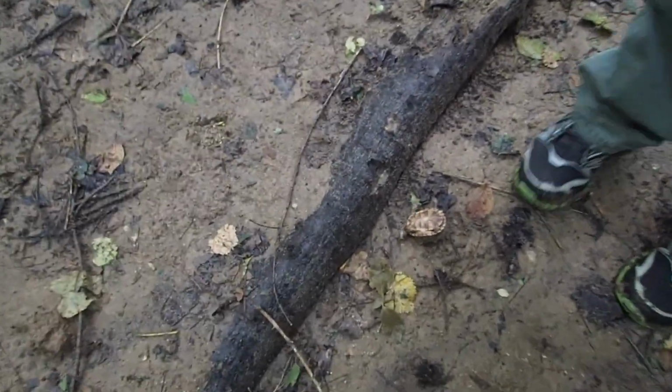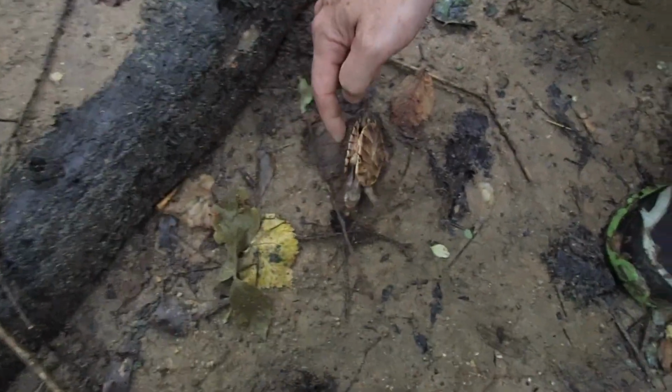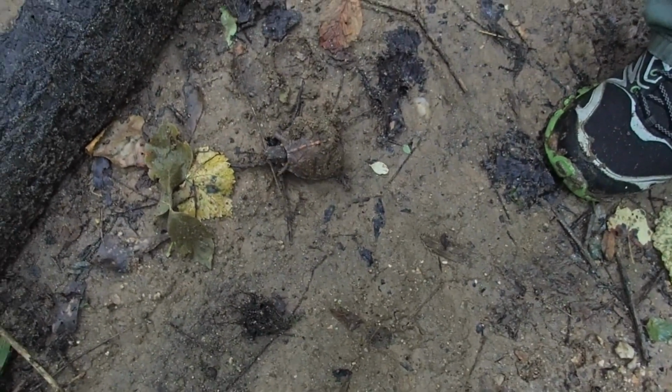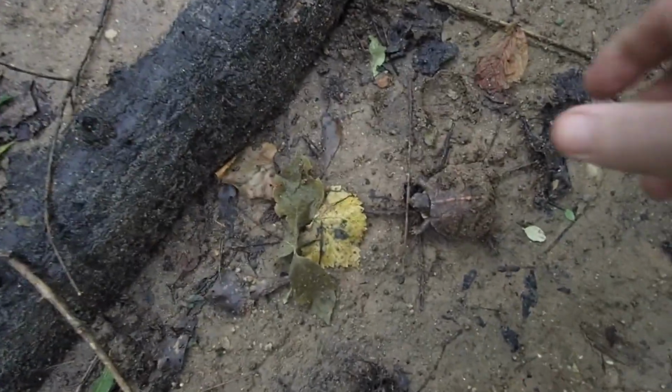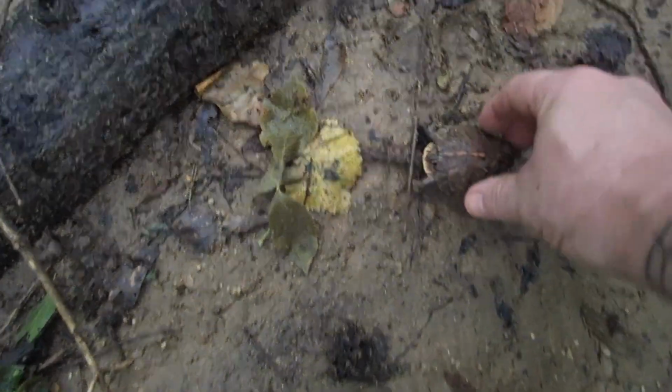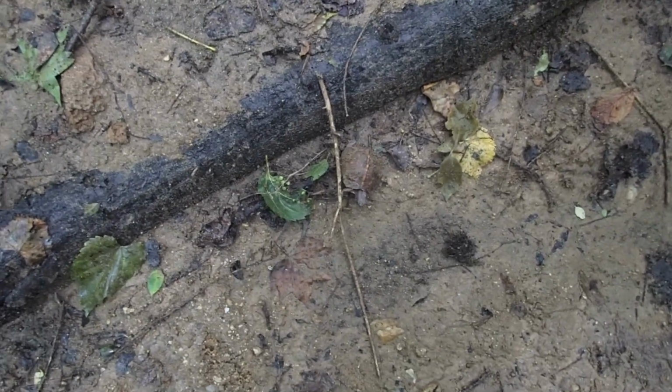He does not look happy. All right, come here. Come on, little guy. Turtle. Oh, yeah. His back was stuck to the ground. Yeah, it was. We saved it. Trying to help you. He's trying to get away. Cool.